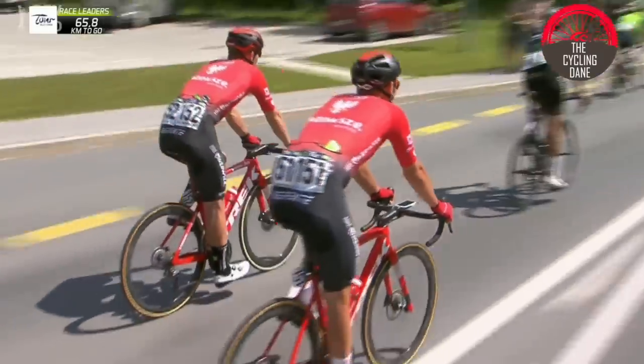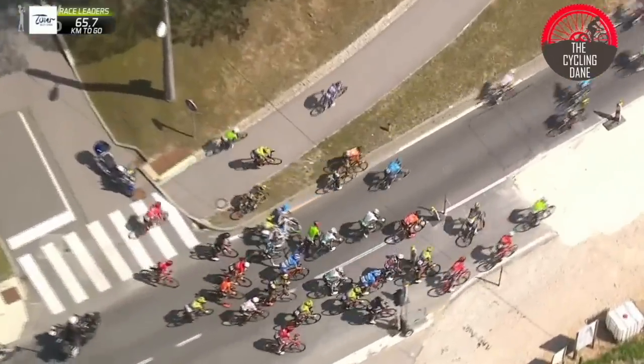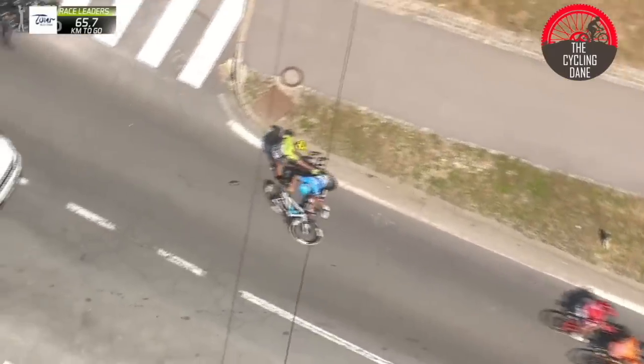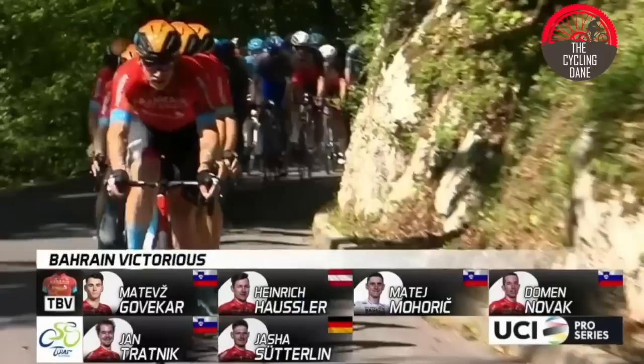However, with 65.8 kilometers, there was a crash in the peloton, and that unfortunately involved two riders, one Iolo Cometa rider, and they seemed not to be too bothered about this. With 63.3 kilometers, we had Bahrain Victorious, of course. Such a formidable team this year.